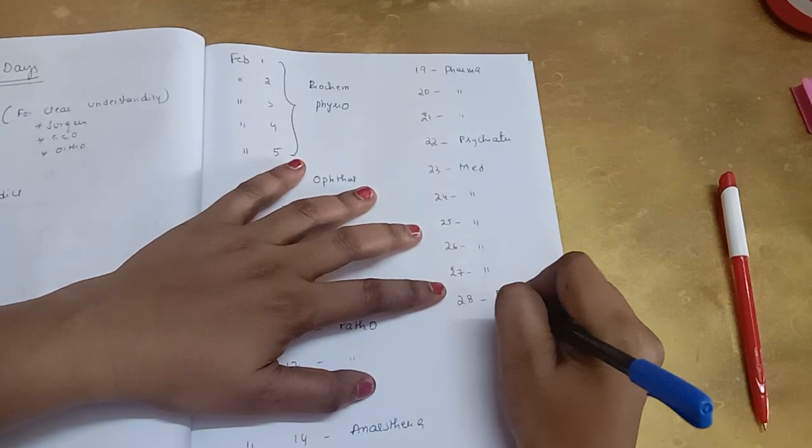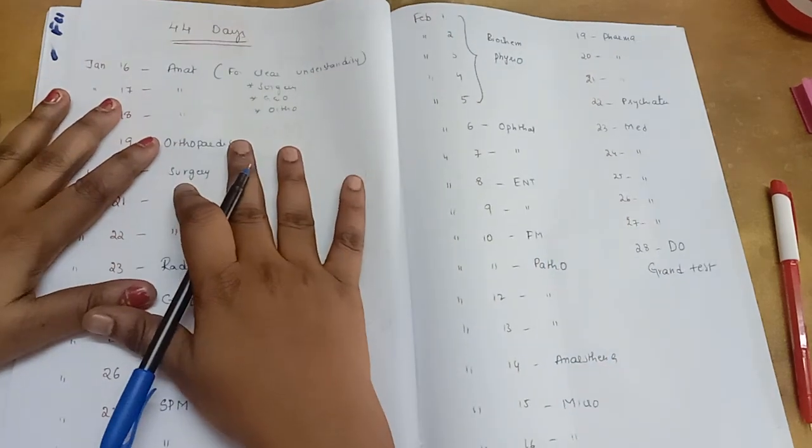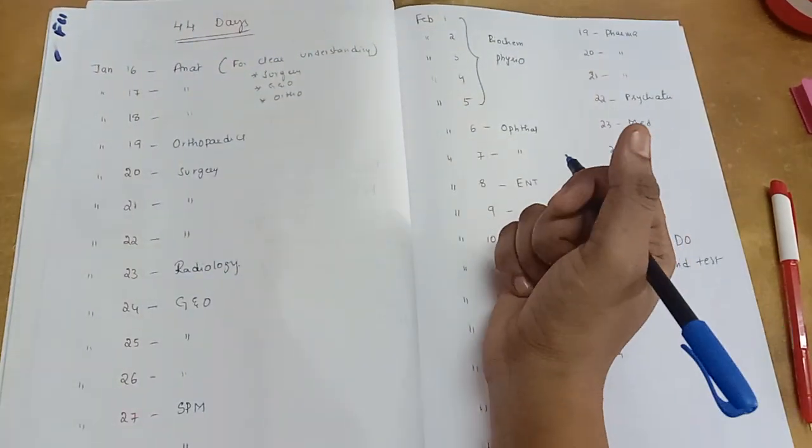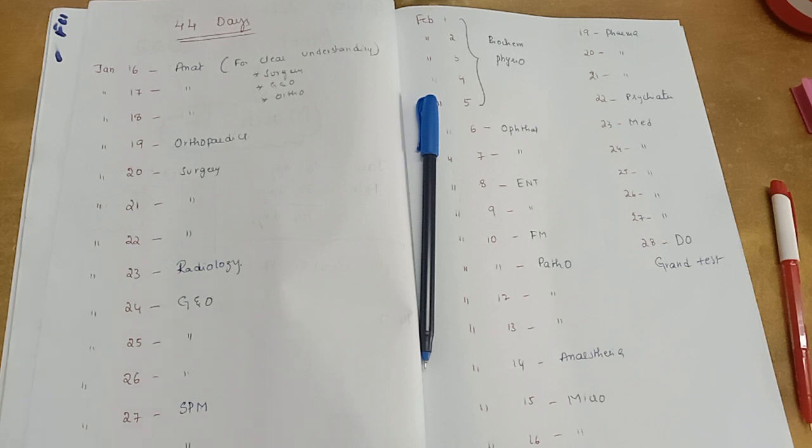Do grand tests in between. You are welcome to do grand tests, at least two grand tests every 5 to 6 days, because you have to know how much competition is in front of you. That's the main thing. In this preparation period, you have to know the competition. Don't go blindly just keep on studying. You have to know at which point you are standing and how much you have to improve. You have to learn all this in these 44 days, and all the best guys for your future.